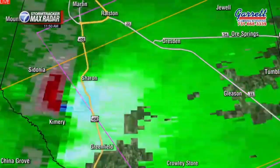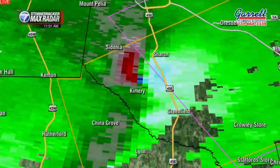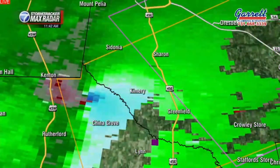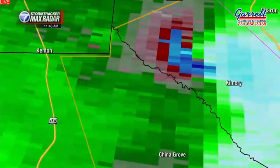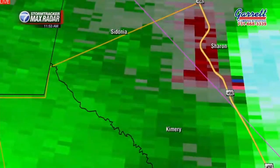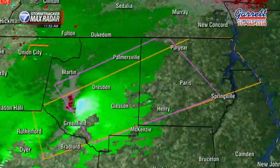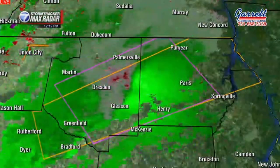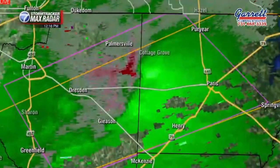But if you know anyone in Sharon, you may want to give them a call just to make sure they're okay. That's where the potential tornado may have come through. It started maybe between Kenton and Rutherford, and then north of China Grove. So Kimmery maybe could have been impacted by that. It looks like it did cross 45 somewhere near Sharon, and that's when we think that it lifted up. You notice the bright colors here really kind of decreased once it got south of Dresden. So there is no longer a tornado on the ground with this storm.